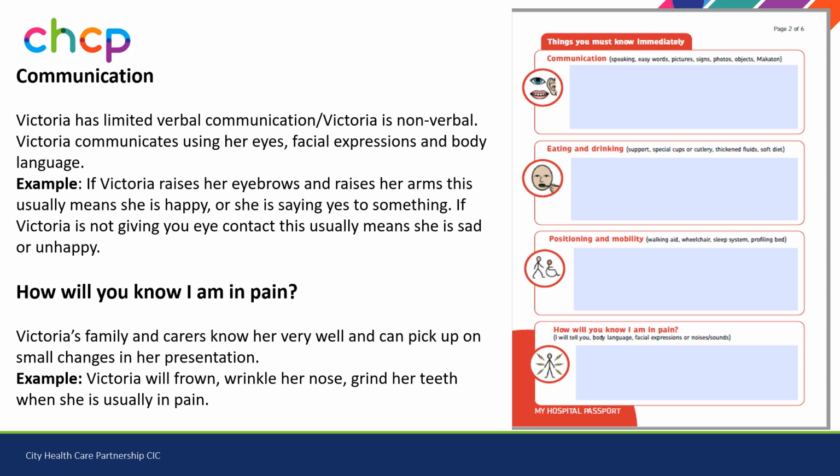There's also in there, how will you know that I am in pain? Again, a really important one, and this is from Mum and the carers and how much they know Victoria. They know that they can pick up on small changes within her presentation that they can then work out that that means that she's not very well. So I liked it in the video when Mum said that they've become detectives, and that is exactly how it is sometimes when we do work and support with individuals with complex health needs, with limited verbal communication.